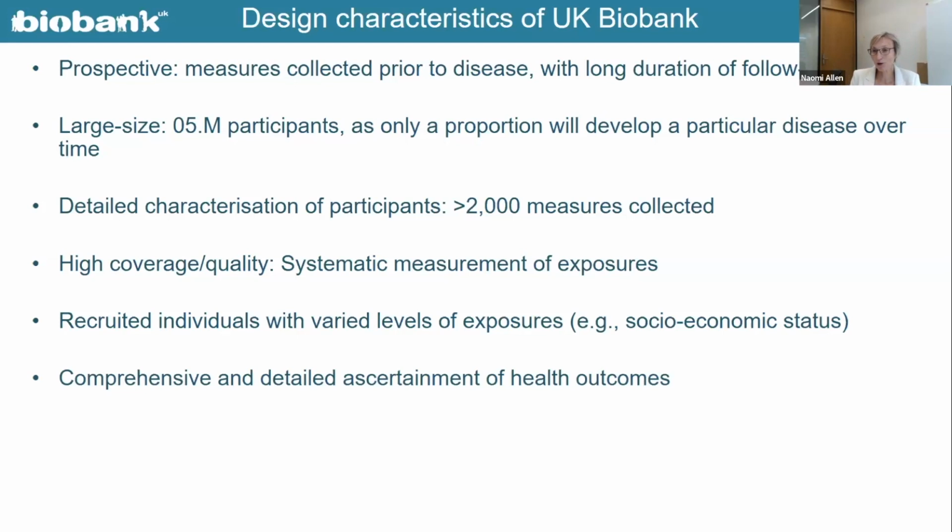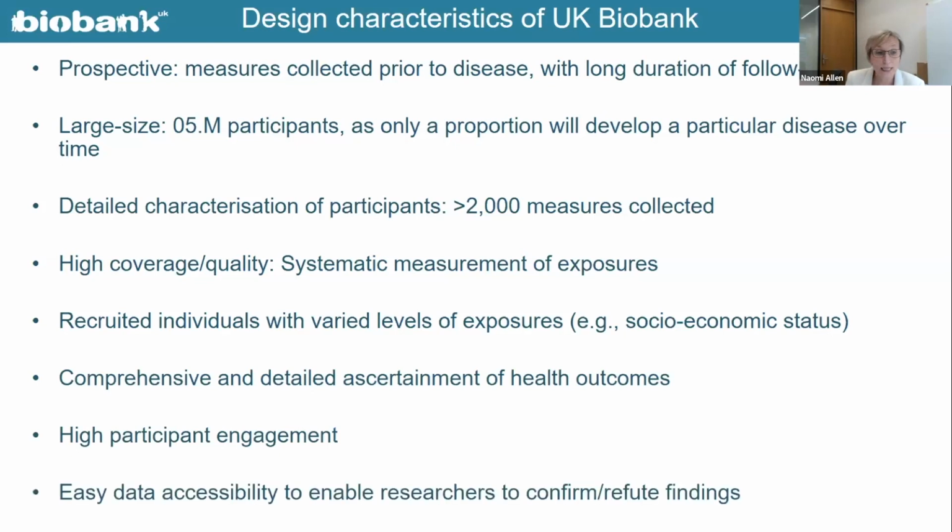In addition to characterizing our participants as much as possible in relation to risk factors, we've also tried to do the same for their health outcomes, having comprehensive and detailed information about people's health over the follow-up of the study. We also have high participant engagement. We ask all of our participants to do follow-on questionnaires and come back for further in-clinic assessments such as imaging, with over half of the study cohort willing to do so. And perhaps most importantly, and I'll come back to this at the end, all of the data that has been collected is easily available for researchers worldwide to perform research and to enable other researchers to either confirm or refute their findings.